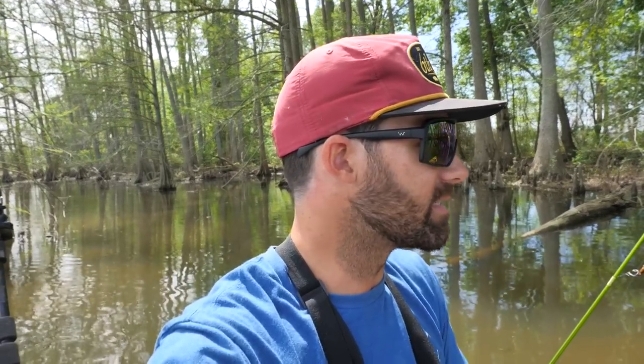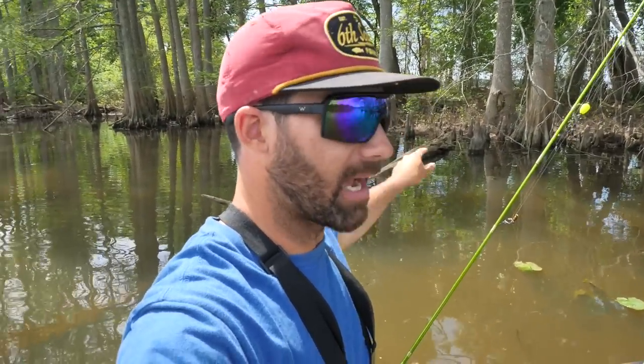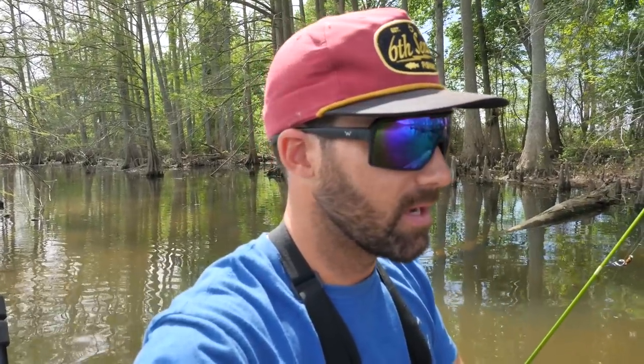It is crazy how things change so quickly out here on the lake. Last week I was out here looking for these fish, didn't see a single one, and just over the last couple days they have all just pushed right up on the bank. I mean, dirt shallow. It's crazy how shallow these fish are, but hey, they're up there and we're gonna catch them.